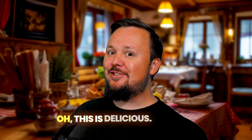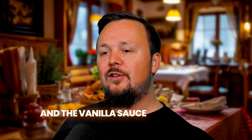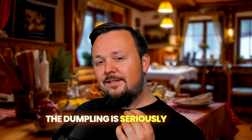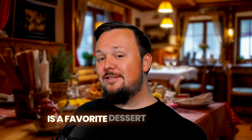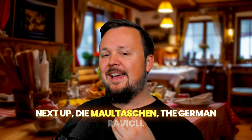Oh, this is delicious. It's like a sweet cloud, and the vanilla sauce makes it even better. And the savory version, surprisingly good. The dumpling is seriously so soft, and the sauerkraut adds that tangy bite. Maybe now you see why this is a favorite dessert in Germany. You gotta try it. Honestly, I don't know which one I like better. They're both fantastic.